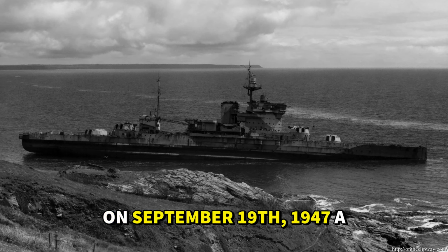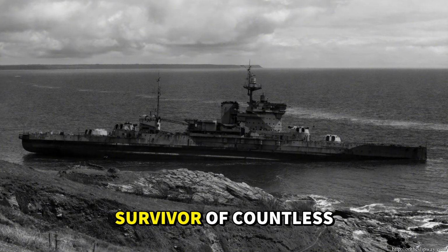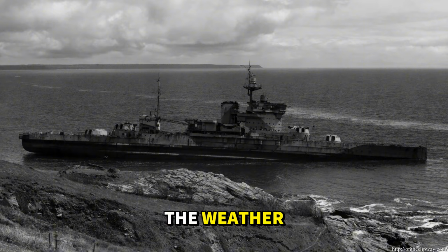On September 19th, 1947, a battered warship broke her tow lines in a storm off Cornwall and ran aground on the rocks near Land's End. HMS Warspite, veteran of Jutland, terror of the Mediterranean, survivor of countless battles across 30 years, had finally met something she couldn't fight: the scrapyard and the weather.